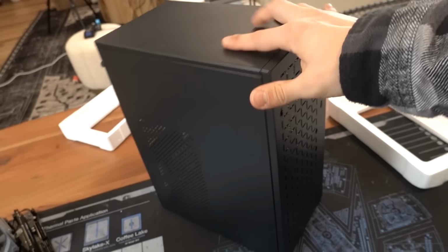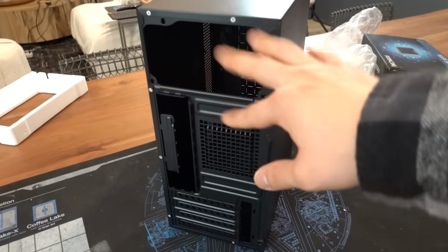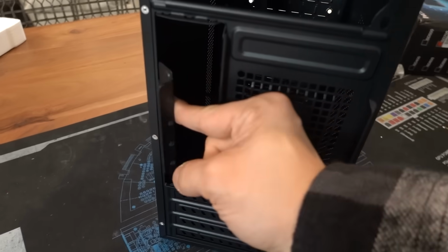The styrofoam weighs more than the case. What kind of shit is this? Look at the front panel. You can't even fit a grain of rice in there. There's zero airflow. That's not a case. That's a micro ATX coffin. The back looks pretty normal, with a power supply for the motherboard.